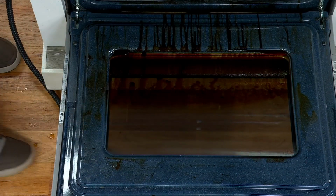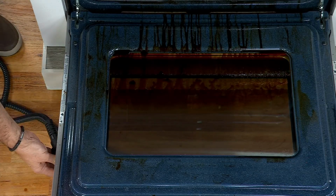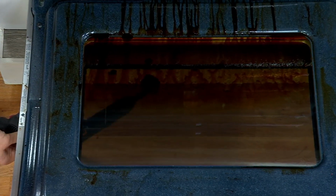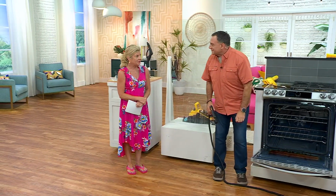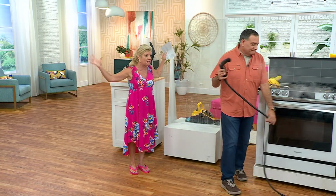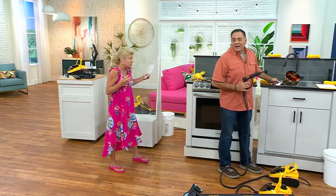Look at that. But look at the beautiful job this did just using tap water. I'll go underneath here. Look at this. See the difference right there? That's the beauty of this, how clean that is. It's unreal. In seconds. And no scrubbing, no trying to ventilate the entire house because the smell is so horrible because the chemical is so strong. It's a big mess.